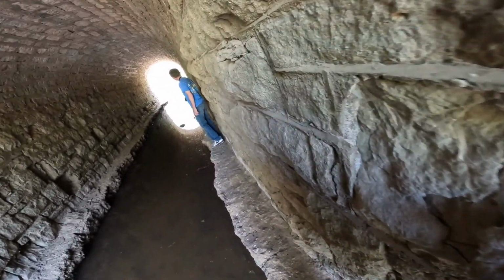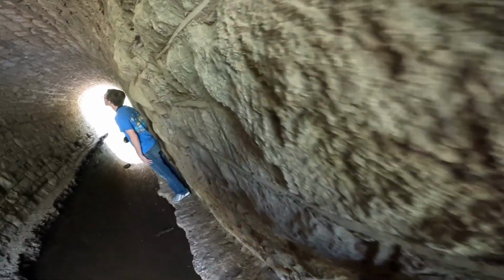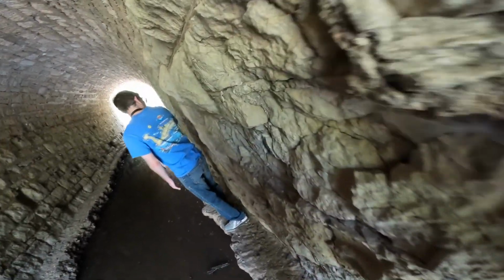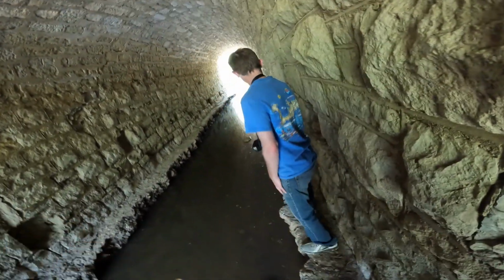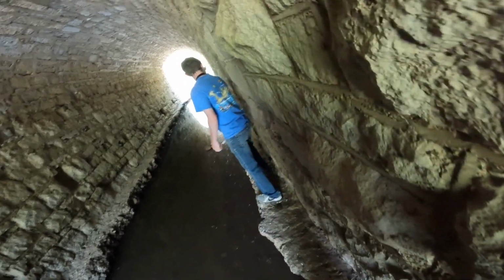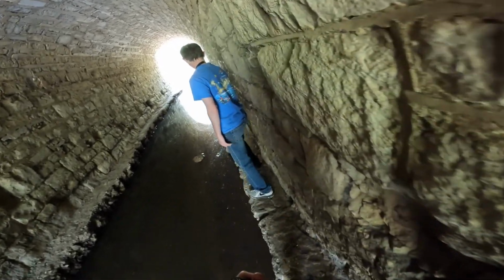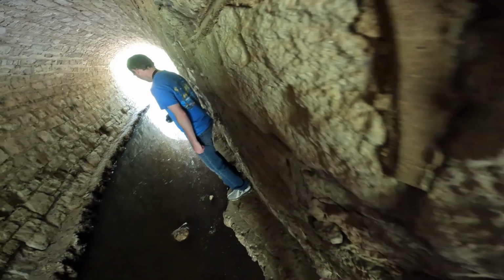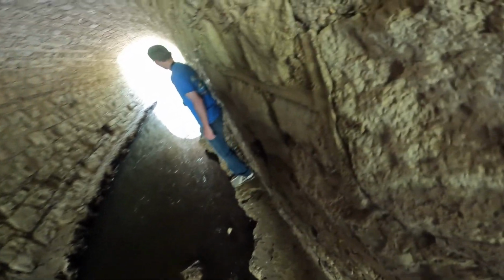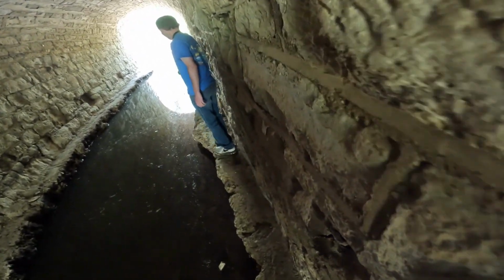Where's the bird? Where's the bird at? Oh, there he is. Touch this wall that much. There's lots of spiders. There's something other than spiders in here. It's in the water. I don't know what it was, though.